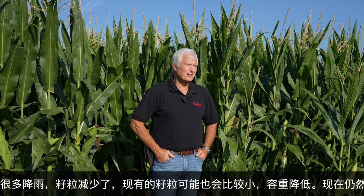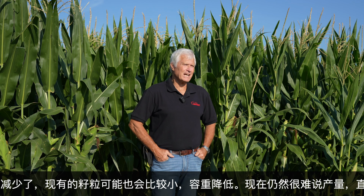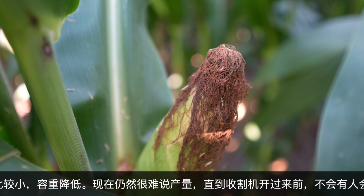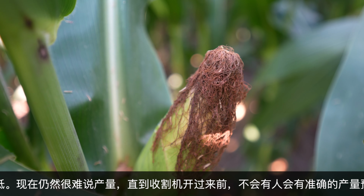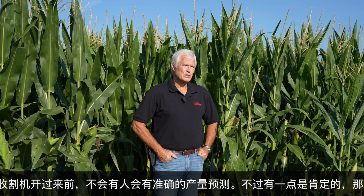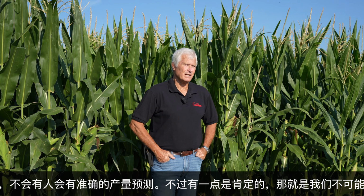That's what's really hard, to give you a good estimate on what this yield's going to be. Until we get this crop harvested, I don't think anyone has a great idea. One thing I do know for sure, we're not going to have a bumper crop, I don't believe, just because there's too much variability in the crop.